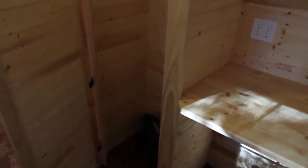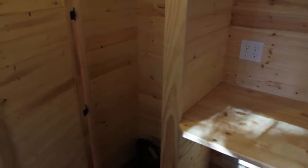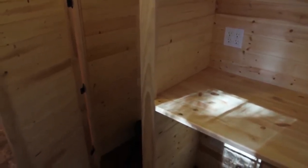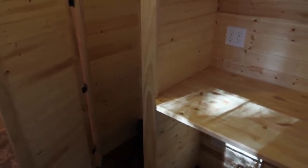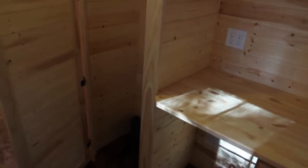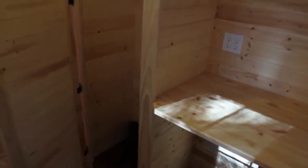I figured depending on the type of clothing, some person may want all that space for clothing, or most of that space, and then you could put shoes at the bottom if you had dresses or something. But more than likely, what I would do is put some kind of storage bins down there to give you extra storage, since my clothes wouldn't hang down that far.